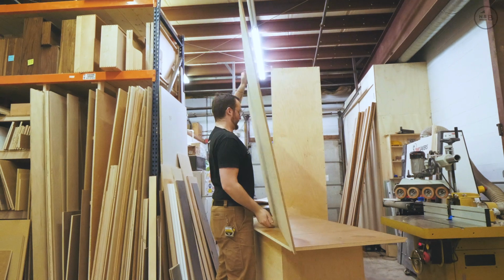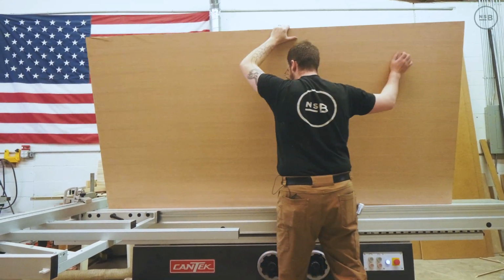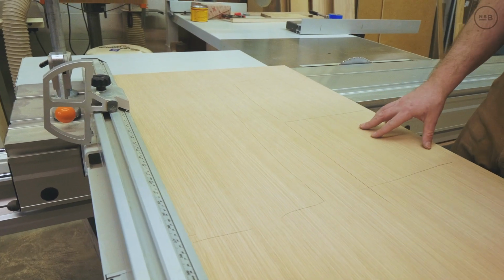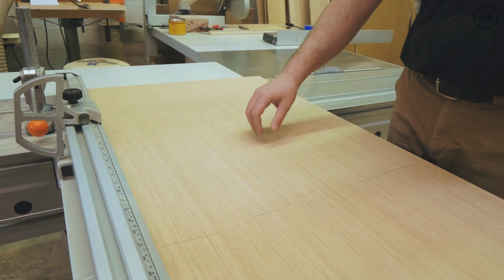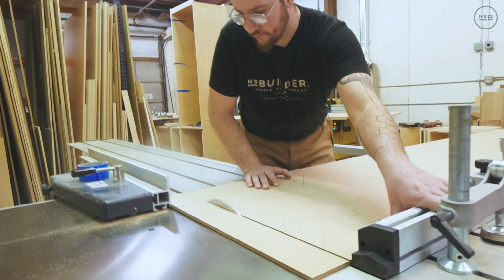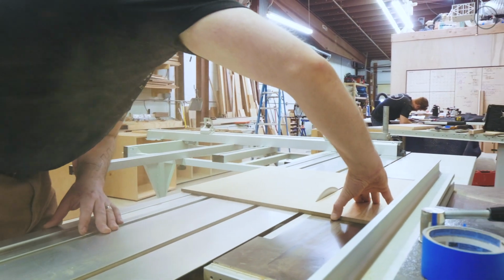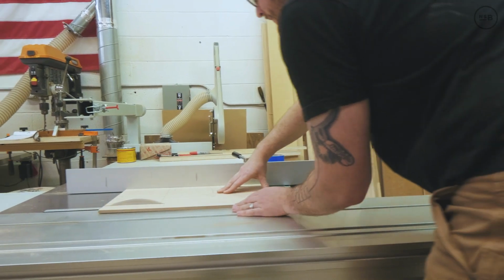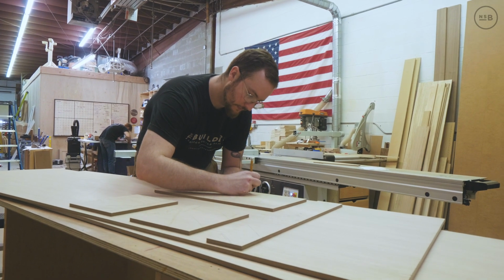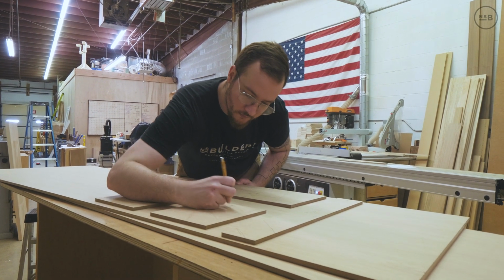Now we're cutting out our panels for our shaker doors. They'll be out of rift-sawn white oak plywood. So we start with a rough size. It's about as large as our overall dimension. And then I will progressively cut the doors and the drawer fronts, respectively, out of those pieces. So then once all the doors are put in place, the grain will run continuously across all of the faces.